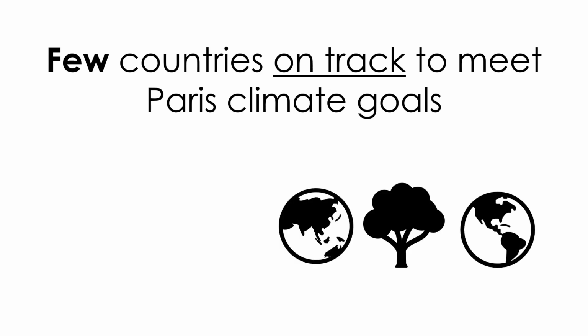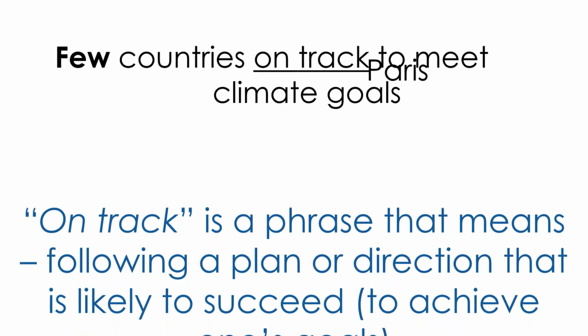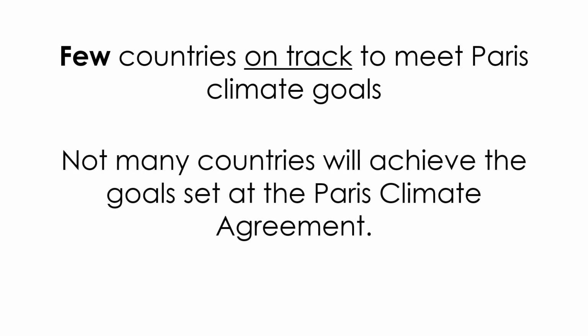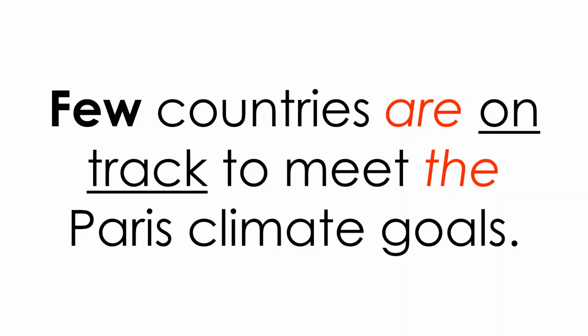Few countries are on track to meet Paris climate goals. On track is a phrase that means following a plan or direction that is likely to succeed, to achieve one's goals. This means not many countries will achieve the goals set at the Paris Climate Agreement. Remember that this is a news headline, so it is missing some grammar. We would say few countries are on track to meet the Paris climate goals.